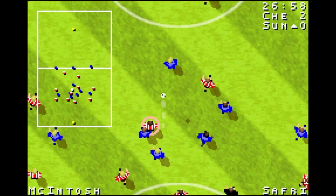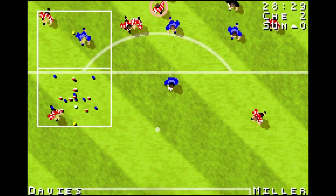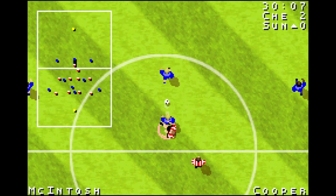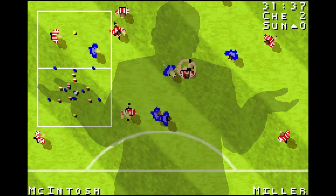You can also hop on the field and actually play soccer, and I've enjoyed the occasional retro soccer game in the past. But I don't know, this one really isn't doing anything for me. So, Total Soccer Manager is nothing special. As such, it gets a very deserving, unspecial meh.